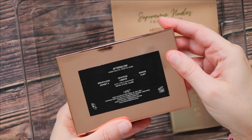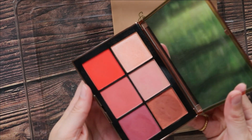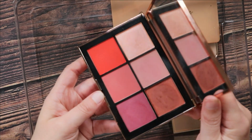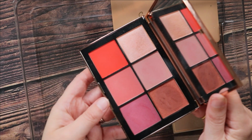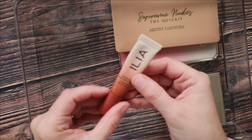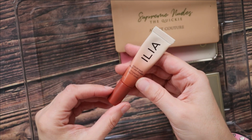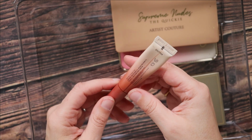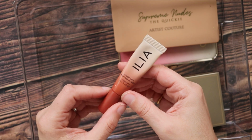This is the Afterglow cheek palette and there are 6 different options in there, including a highlighter option. So I kind of have the entire spectrum there between very light and very bold blush options. I also brought out a cream blush. This one is sort of like a burnt apricot kind of shade, which I find very flattering, particularly this time of year. So this one is in the shade Stutter, and I just wanted to have that option.